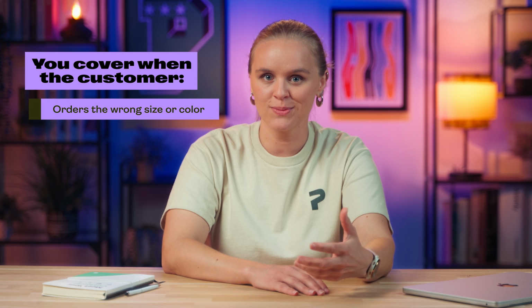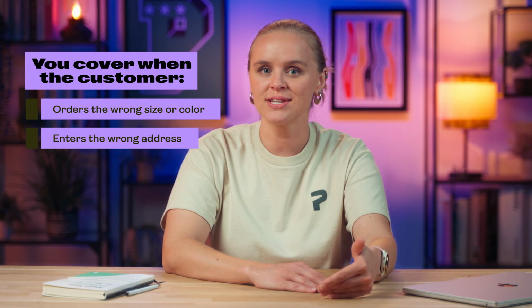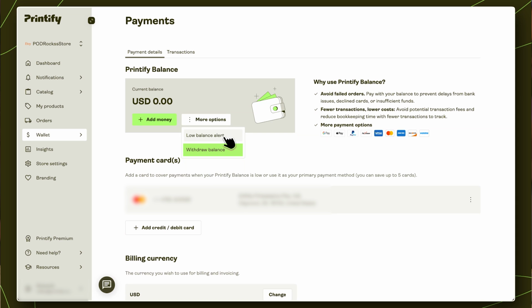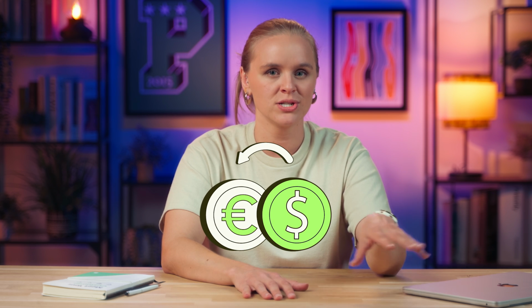And just to be crystal clear, Printify won't refund or reprint items if the customer ordered the wrong size or color, the order wasn't delivered due to address issues, or the DTG print is slightly off, as there's a 1/2-inch tolerance. Refunds are added to your Printify account balance and you can withdraw them. Though, if your billing currency is not in USD, it'll go straight back to the original payment method. So now that we know the bare minimum, let's talk about how to go beyond that. Protect your store and still keep customers happy.